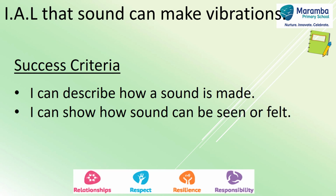For today's discovery lesson, our learning intention is, I am learning that sound can make vibrations. And to be successful, I will be able to describe how a sound is made, and I can show how sound can be seen or felt.